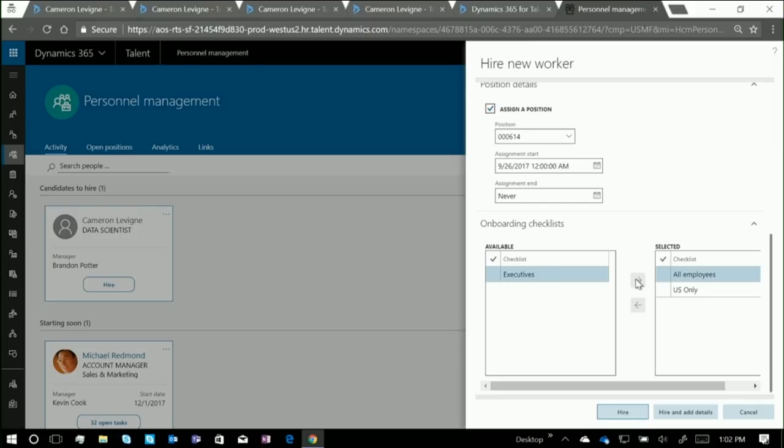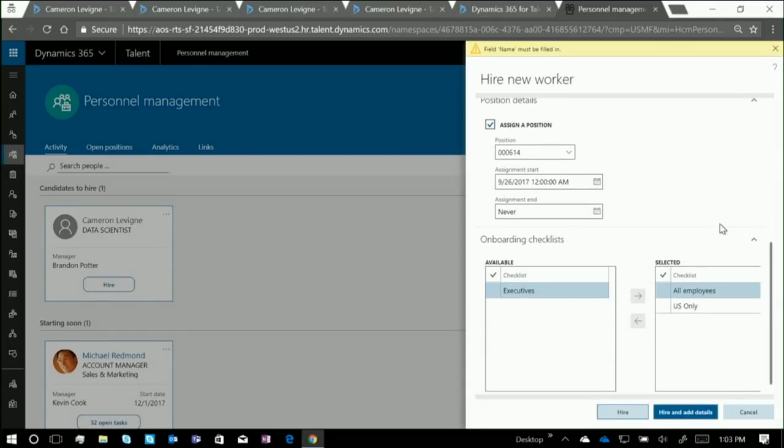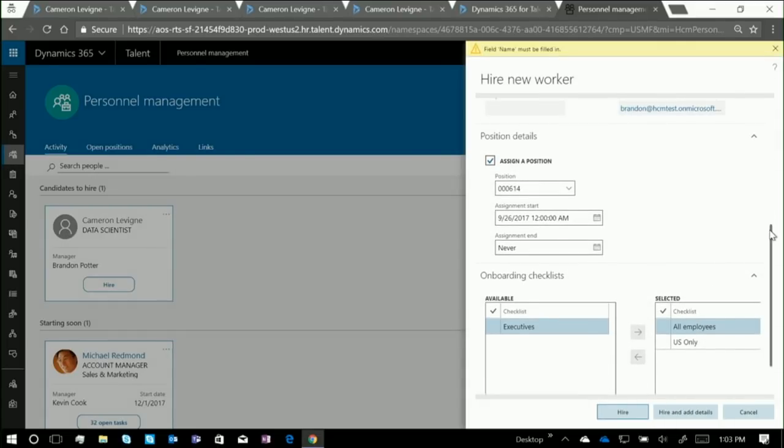So you can put together these checklists of activities and who is responsible for completing those activities. And as you're hiring a new employee, you can assign these different checklists. So in this example, we have an all employees checklist. Regardless of where they're at in the globe, everybody's going to get that checklist. We have our US only employees. So these are those US specific tasks that we're going to go ahead and assign to Cameron. So here we're going to go ahead and hire him. And now as we do that, we have to give it all the right information.